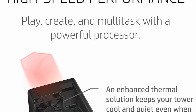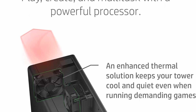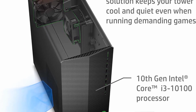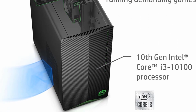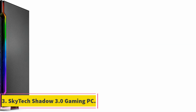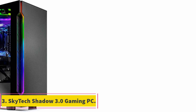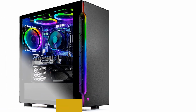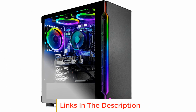Other than that, this gaming PC also includes numerous serviceable features such as a built-in thermal layer to optimize noise reduction while keeping the tower cool throughout. Number 3. Skytech Shadow 3.0 Gaming PC. Skytech's gaming desktop offers stunning visuals with a gorgeous LED light system for a stunning gaming setup.